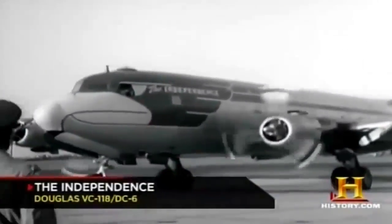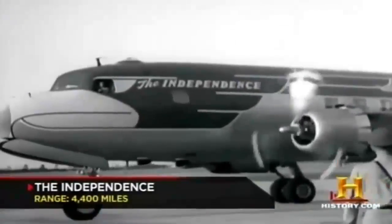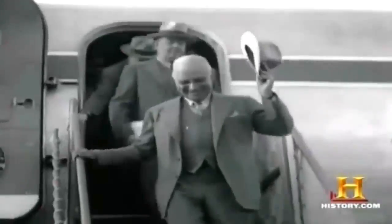Aviation technology had advanced rapidly by the time Truman was signing laws in midair, and the Sacred Cow had been replaced by a new DC-6 with a pressurized cabin. This is an important step up in technology because this airplane was larger, had greater range, and really represented a new level of flying comfort for the president.